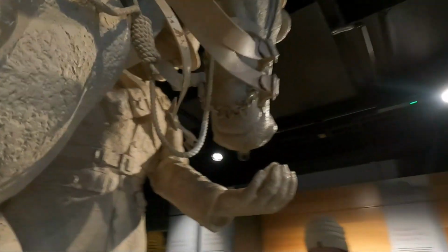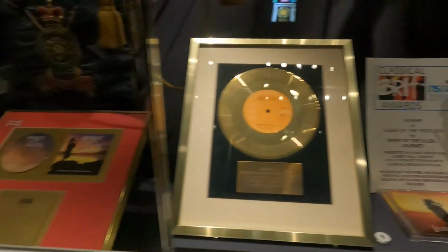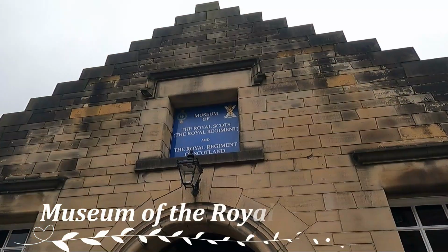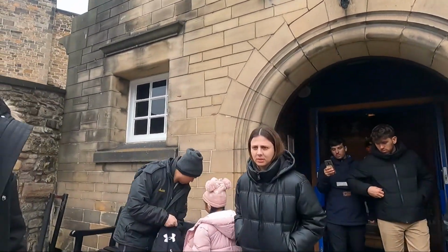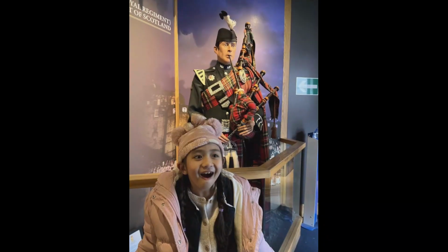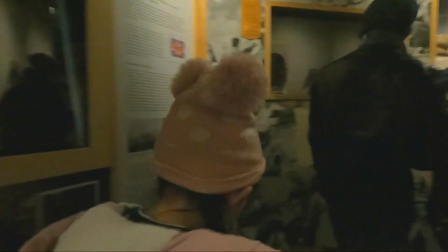The castle is also home to the National War Museum of Scotland, which showcases Scotland's military heritage and houses a vast collection of artifacts, weapons, and military memorabilia. We're here in the Museum of the Royal Scots. Ooh! He's on the floor. And there's this guy with a big gun. Ooh, look at the miniature version. So interesting.